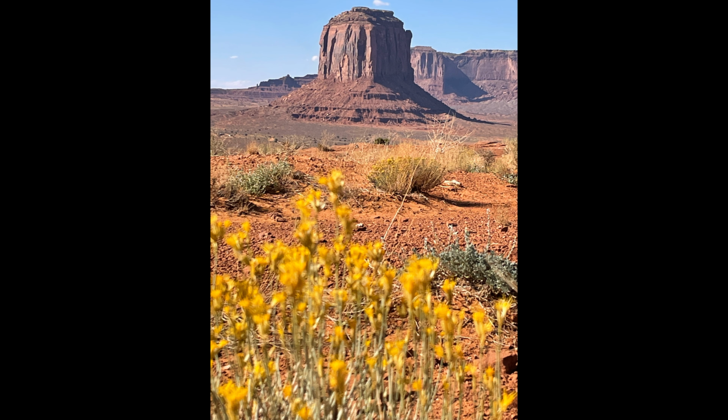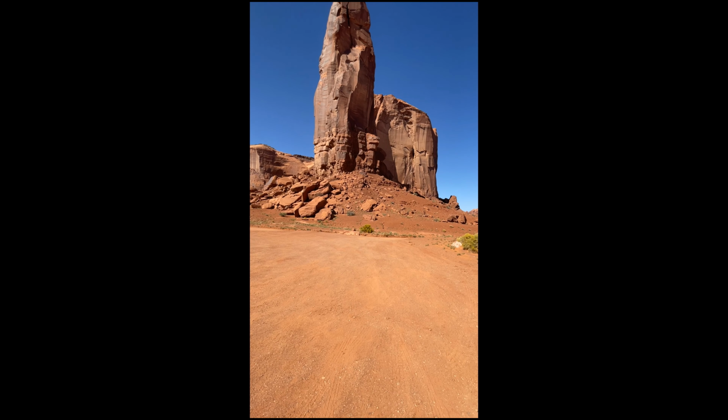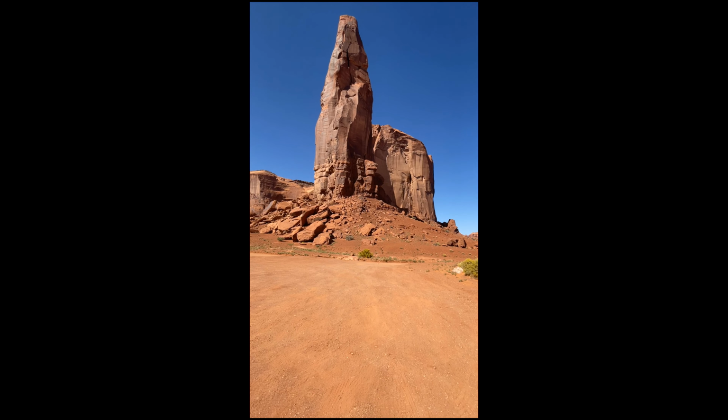The majestic Valley Tribal Park on the Utah-Arizona border is one of the many jewels found in the heart of the Navajo Nation. Monument Valley, the eighth wonder of the world, is home to some of the most photographed vistas on earth.